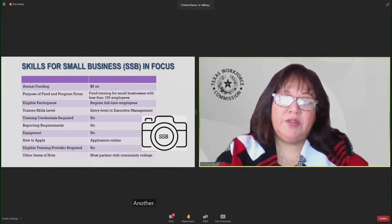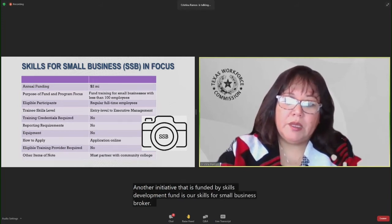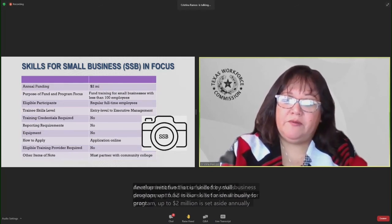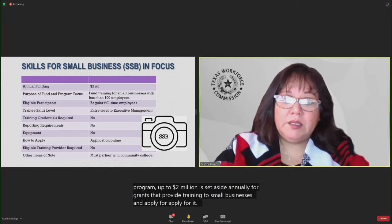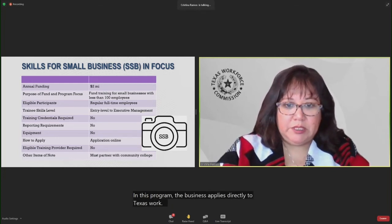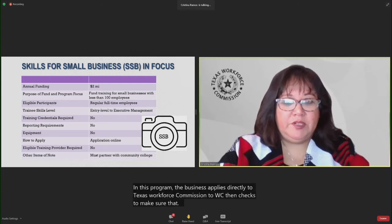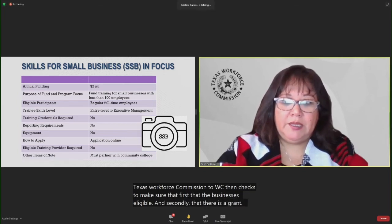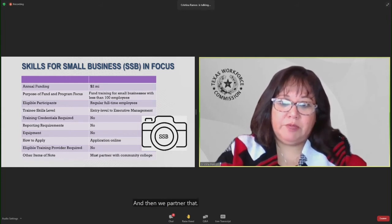Another initiative that is funded by Skills Development Fund is our Skills for Small Business program. Up to $2 million is set aside annually for grants that provide training to small businesses that apply for it. In this program, the business applies directly to Texas Workforce Commission. TWC then checks first that the business is eligible, and secondly that there is a grant in place, and then we partner that business with the grantee.